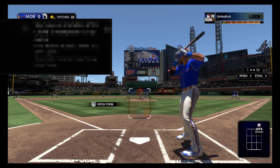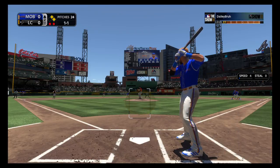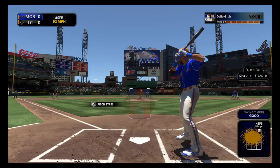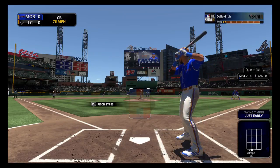Ball 1 to start the at-bat. Now a bunt attempt, but he missed it. Strike 1. Trying to make something happen there with a drag bunt. Couldn't get it down, but I like that he waited a pitch to give it a try. Sometimes that will back the defense up a bit if they're anticipating it on the first pitch of an AB.